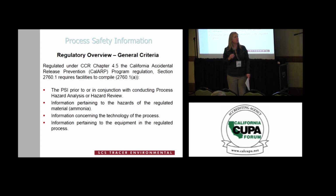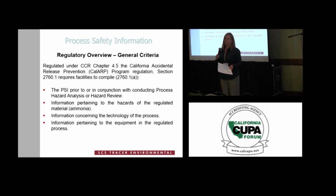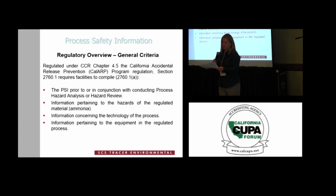Was this the facility that was, no. There was one facility, we went through the exercise and their ventilation system was undersized. So while we put it in there, they had to actually go through and make a recommendation to upgrade their ventilation system. Design codes and standards. I think there's a tab on that.